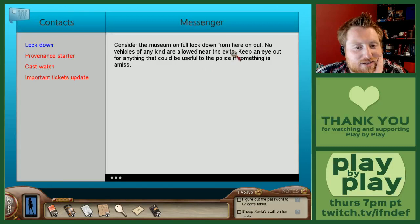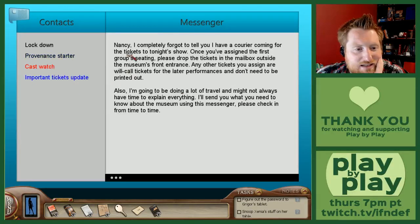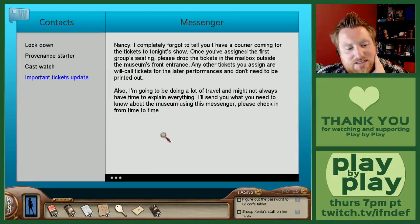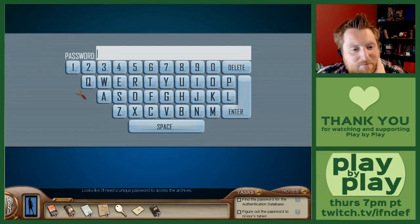Consider the museum on full lockdown from here on out. No vehicles of any kind. Interesting. Already did that. Already did that. Okay, I see. Why did she send messages to herself when I have a phone that she could have messaged? Looks like I'll need a unique password to access the archives.